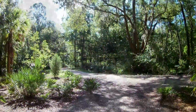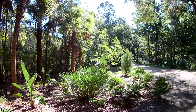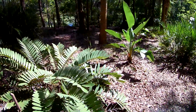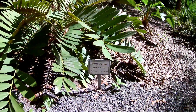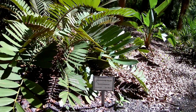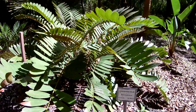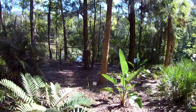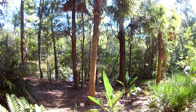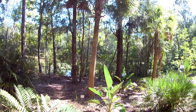If you're not from Florida, or you're not familiar with Florida plants and vegetation, as you walk around the Arboretum, you'll see all of the plants have these little signs that'll indicate what type of plant it is. This is a cardboard palm. Right in front of us here, this is the sable or cabbage palm. You see that a lot here in North Florida.